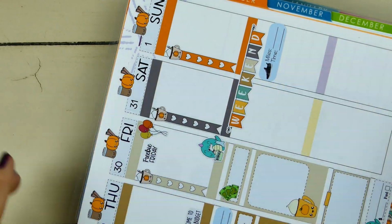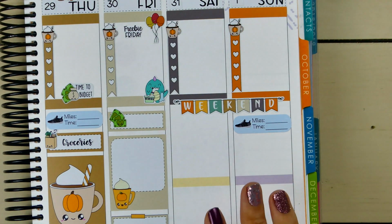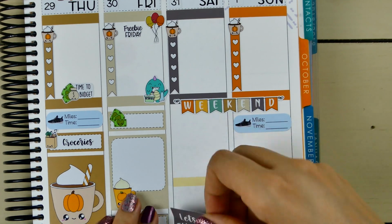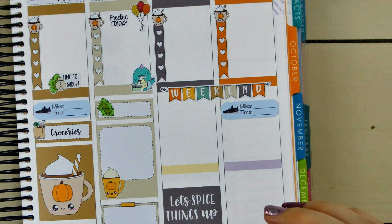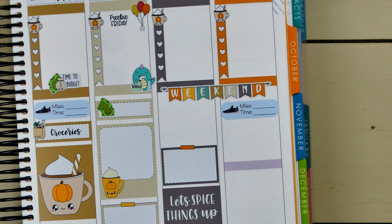I did use the Freebie Friday script sticker that was included in the kit, and then I pulled in some balloons as a celebration, like, yay, it's Freebie Friday, we have made it. So that is what is going down at the top of Friday. And right here, I'm just trying to decide what I want my layout for the weekend to be. Saturday, we don't have any plans as of now, so it was really just figuring out the layout and the spacing of what I had room for.